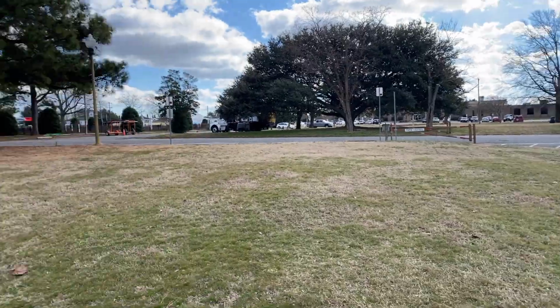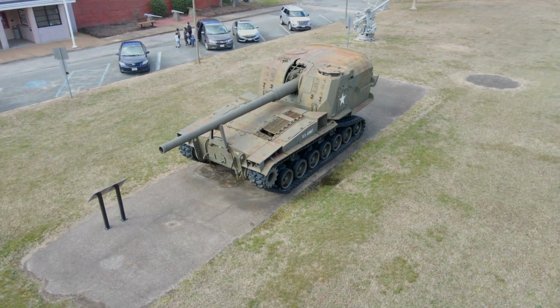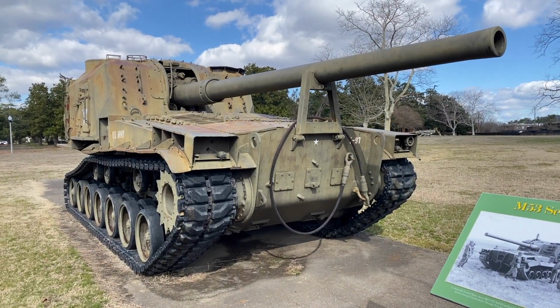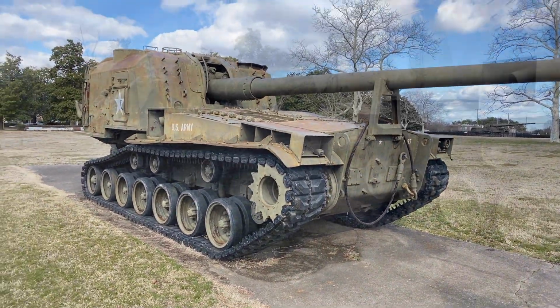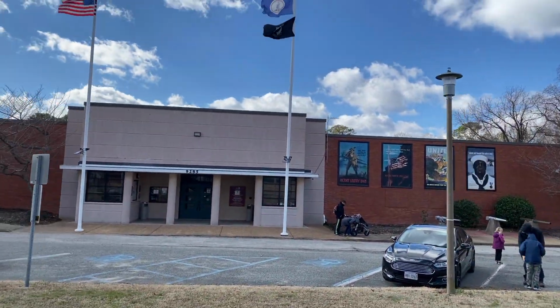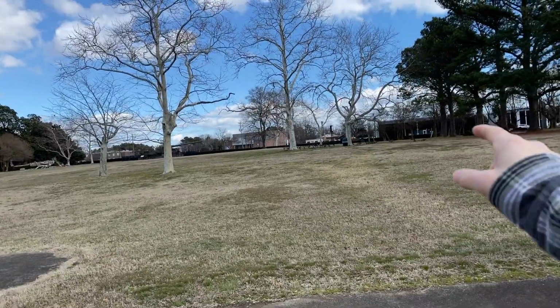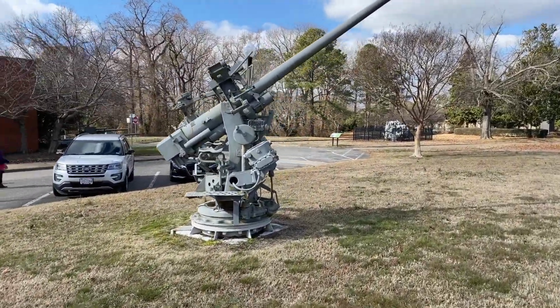Okay, just finished taking the tour of the museum, and I apologize, my battery died towards the end there. Anyway, this looks like an M53 self-propelled gun developed in the 1950s by the Pacific Car and Foundry Company. It has a range of 14.6 miles. A bunch of guns all kind of wrap around. And this doesn't have a marker over here.